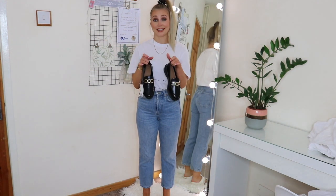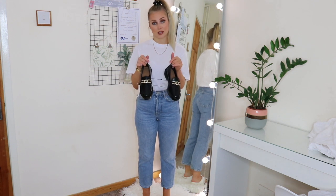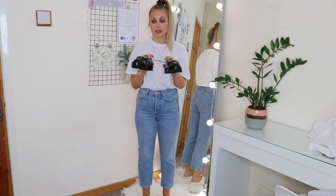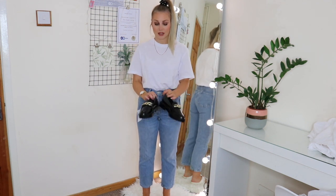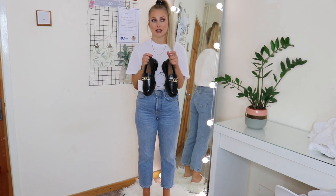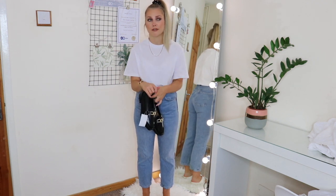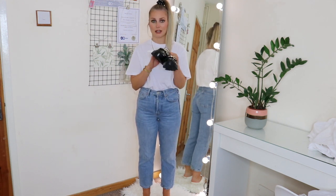Love these. So I had the idea of wearing these chunky loafers with tights and a skirt, or just with some trousers or some jeans, like the ones I've got on right now, which I'm going to pair them with. But I just really like the idea of getting chunky loafers. I don't know if I'm late to the trend, but I think there was a loafer trend a couple of years ago. But they weren't chunky, they were just loafers.